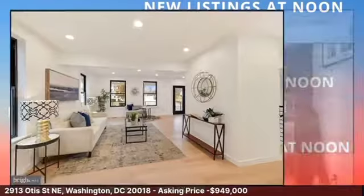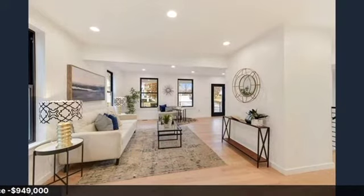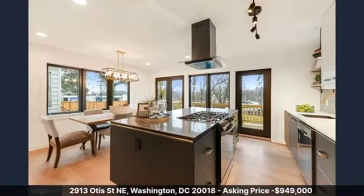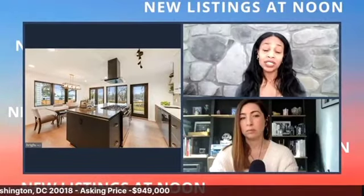Here is another angle of the living room, and you can look back towards the door and see the entrance where you come in. And then it flows around into the kitchen area. And here is your beautiful chef's kitchen. You have gorgeous black cabinets with black quartz countertops.